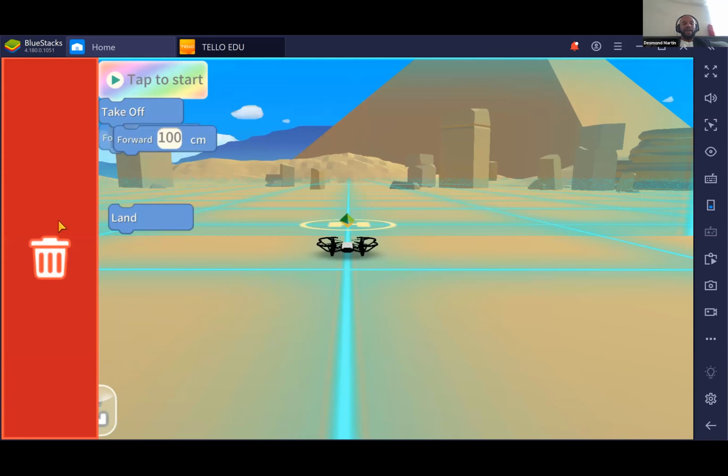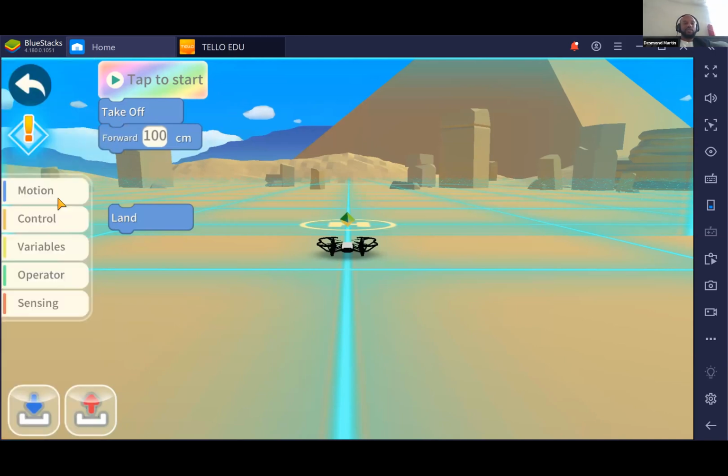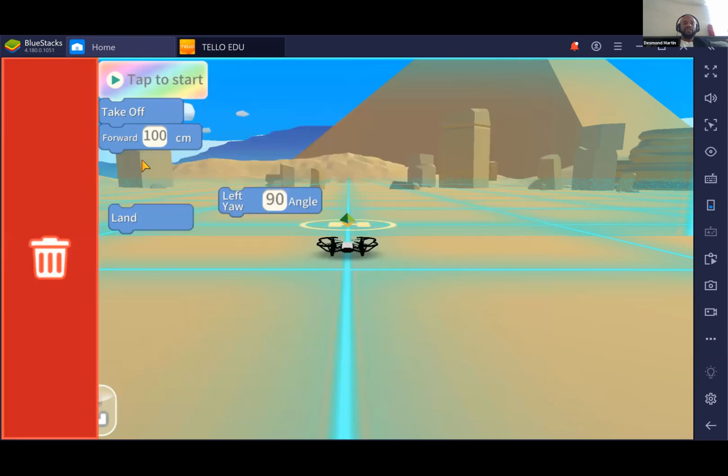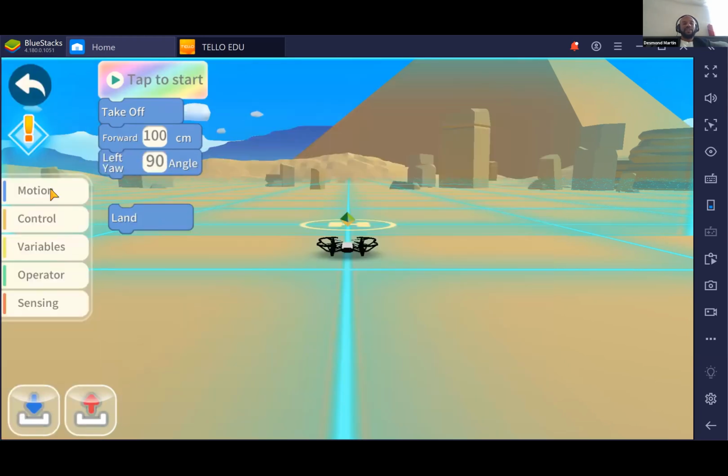I might make a turn to make sure that my camera is pointing in the right direction. In this case, we want to use the left yaw. That's the actual block that controls the rotation of the drone. And then after I rotate my drone to the left, I might fly forward again some distance.